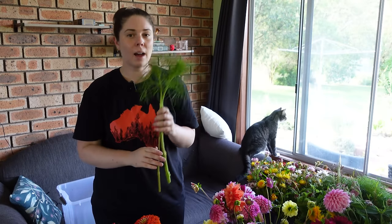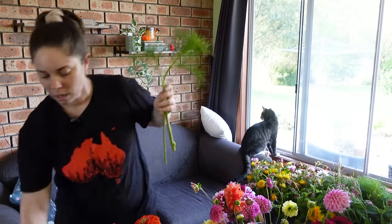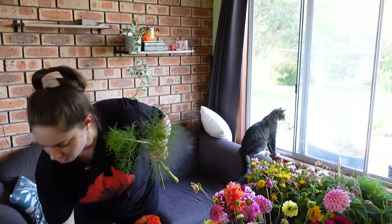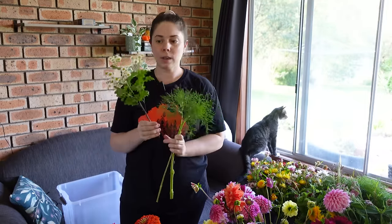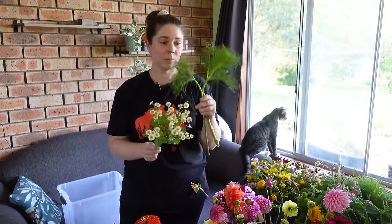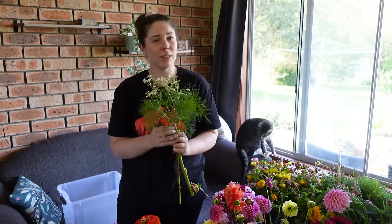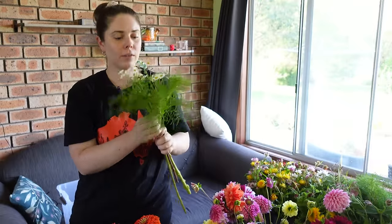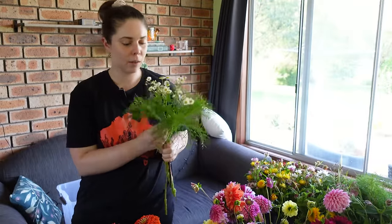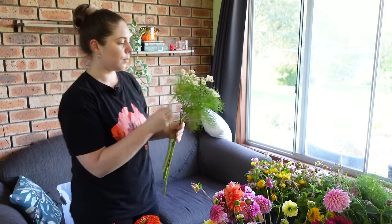So I'm going to start out with some cosmos greens, nice and frilly and fresh. And I'm going to add some feverfew stems, $1.50 or so, cosmos, maybe like a dollar each, I'm gonna say 50 cents each. So now we have a really nice base to work with, and I really like having fillers like this because then it just makes the larger flowers sit a lot better in the arrangement.